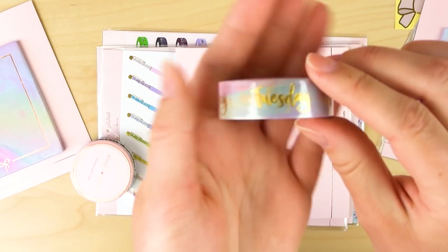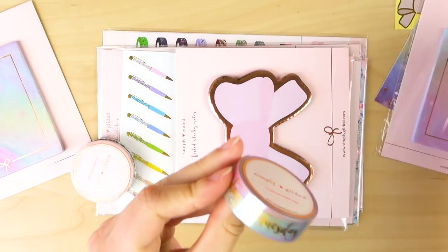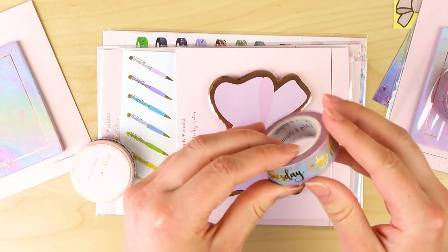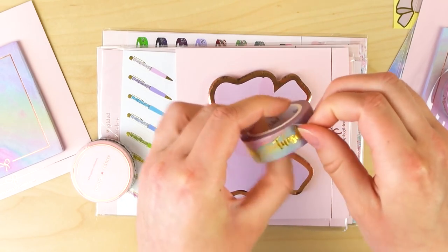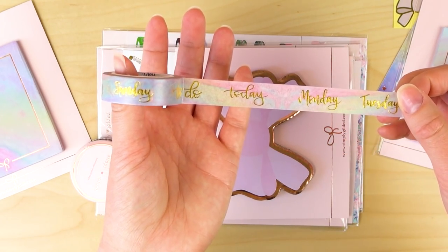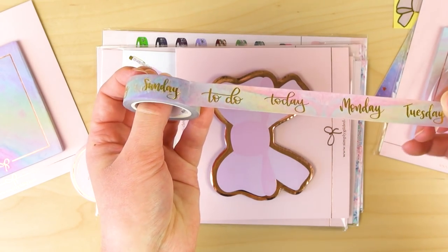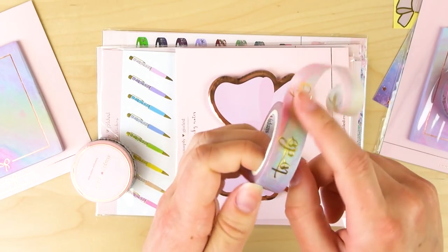Either way, this washi, I haven't opened one. Oh, that's interesting. I usually just strip it open. Okay, let's just do that now, I guess. Okay, so this washi, which has the days of the week, this is like headers. And it has Monday, Sunday, sorry, and also has to-do and today. Gorgeous with this marble background once again.